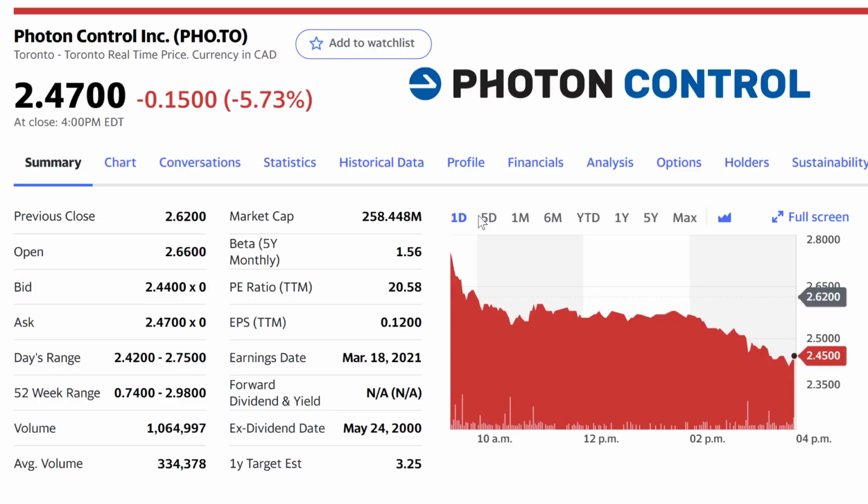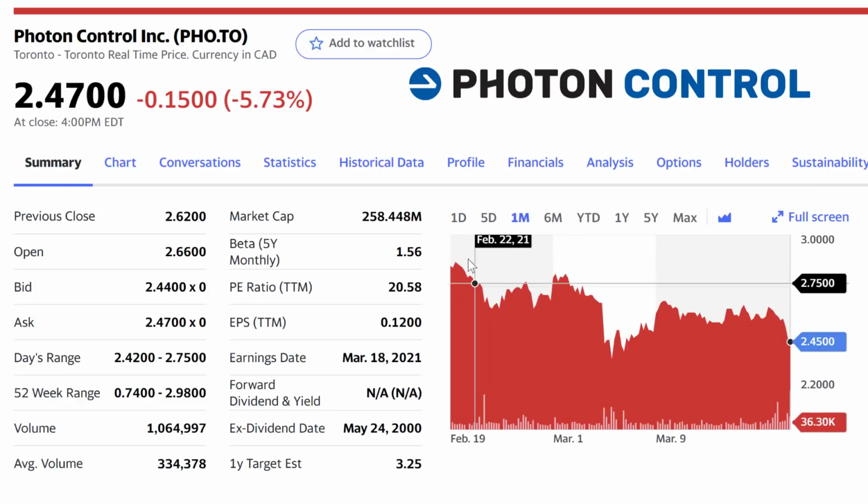Over the past month or so, we've seen a lot of penny stocks or growth stocks sell off quite significantly, talking in that 30 to 40% range. But Photon Control has actually been a lot more resilient of a company. If we look at the past month, they've only sold off from 286 down to 245. We're talking about a 15 to 20% sell-off, whereas other companies are seeing 30 to 40. So that's always good to see.